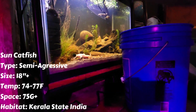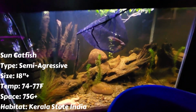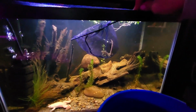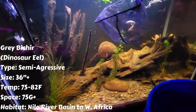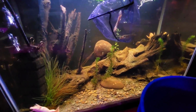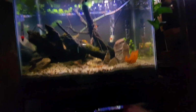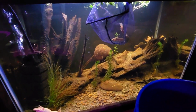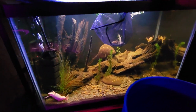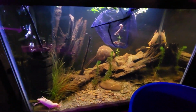Now the catfish in here is a sun catfish. It can get pretty big, so we're going to be upgrading its tank as it grows. And the eel in here is, I believe, a dinosaur eel, it was labeled. And I believe they're both nocturnal, so we might not see a lot of them once they go in here. So I wanted to put them with the frogs instead of putting them up in this tank, because they are predators. And if I try and put them with any shrimp or anything else, they might end up eating them. So if they eat anything in this tank, I'm not too worried about it. And they're definitely not big enough to eat the frogs. So hopefully the frogs don't eat them.